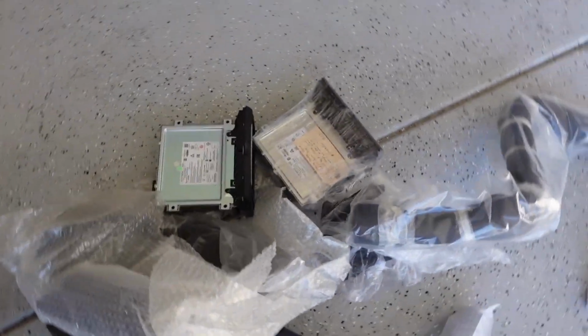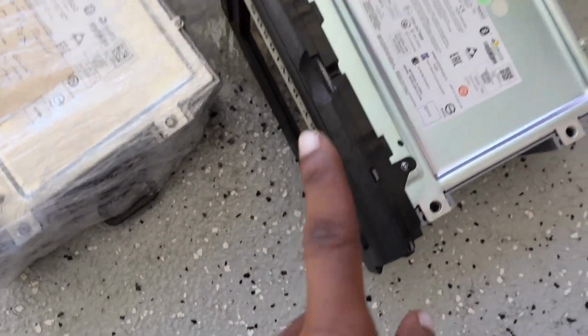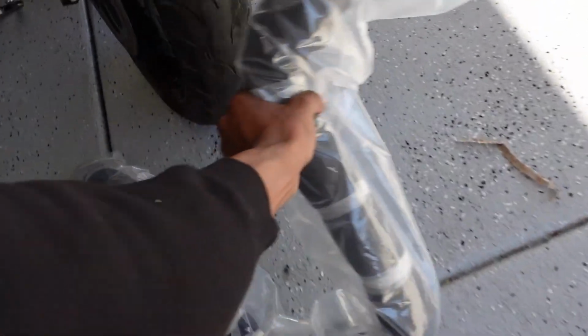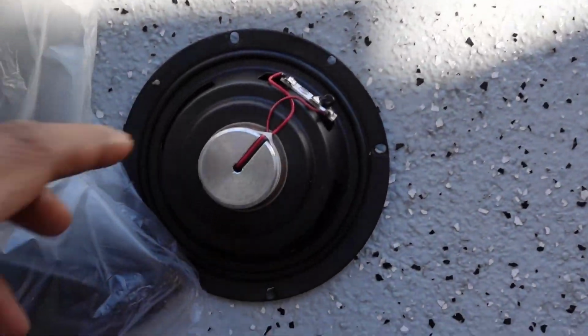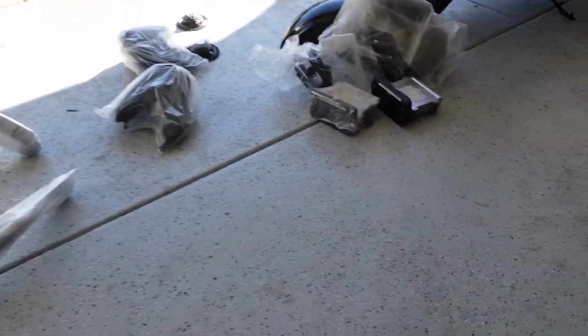Here are some of the new parts that we got. So of course we got 2 radios, 1, 2 for both of those bikes right there. We got a set of bars for this bike right there. Got some bars for that big daddy. We got crash bars for that bike. We got speakers for the blue Road Glide. We got side covers. Got a few parts, man. We gonna see what we can get done.